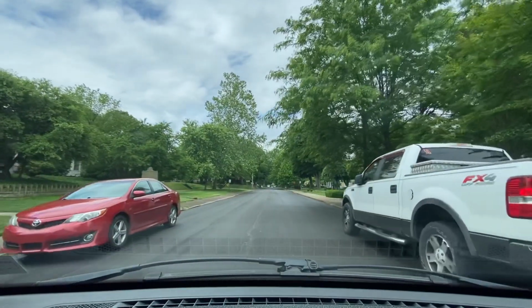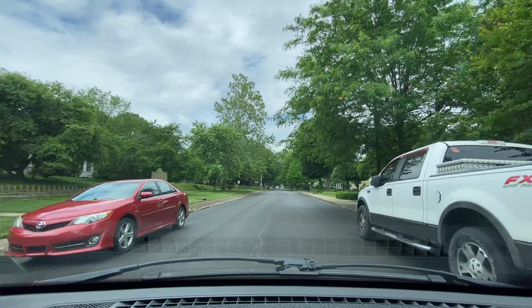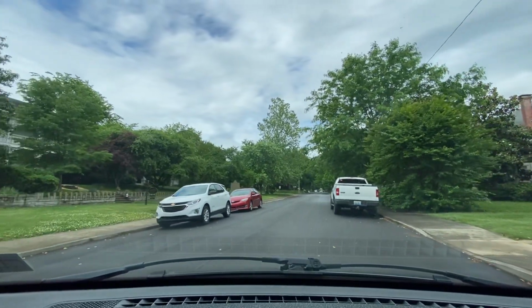All right, so I'm going to reverse because this one house caught my attention immediately. So I see a lot of vinyl-sided homes, 2-3-story homes. But this one right here is red brick.